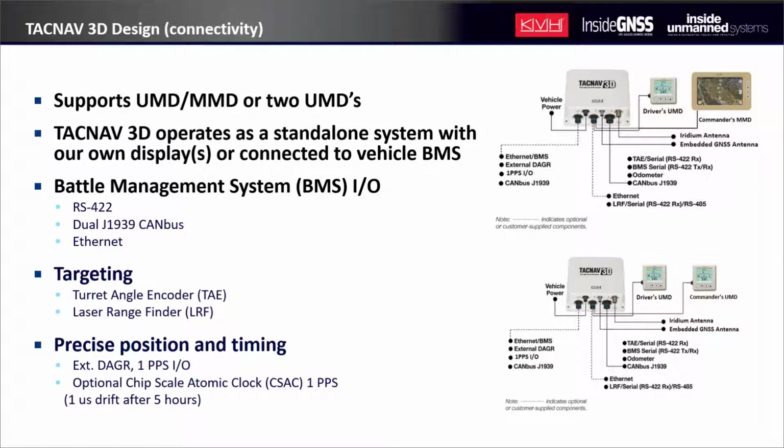In terms of the Tacnav 3D's extensive connectivity, we support a wealth of connectivity options, actually. Matt talked a little bit about our display products, the UMD and the MMD. Here are a few common system configuration options highlighting our display offerings. On the top right of the slide, you'll see an MMD and a UMD in this configuration. And in the bottom pictorial, you'll see two UMDs, depending on customer preference again. It's important that we note here that the Tacnav 3D can operate as a standalone system. So in other words, you attach a KVH display or two to the system, and it operates standalone.